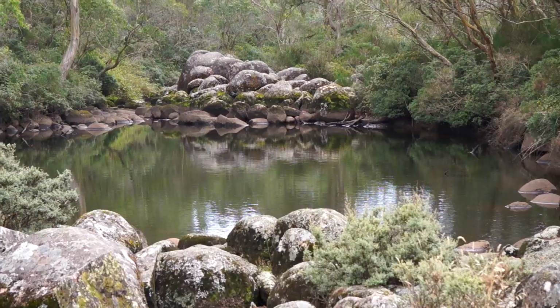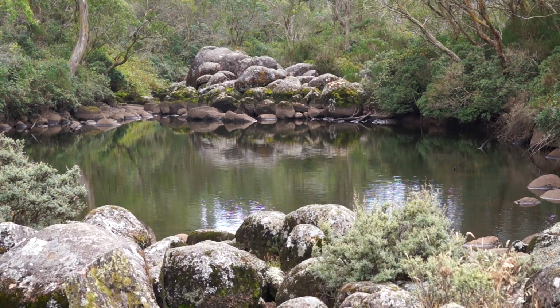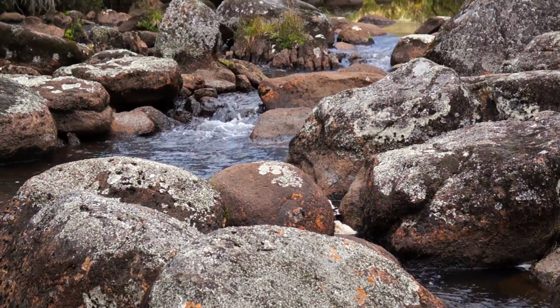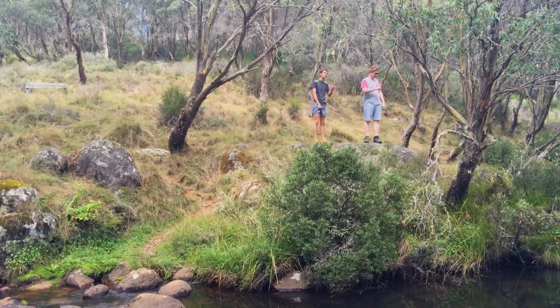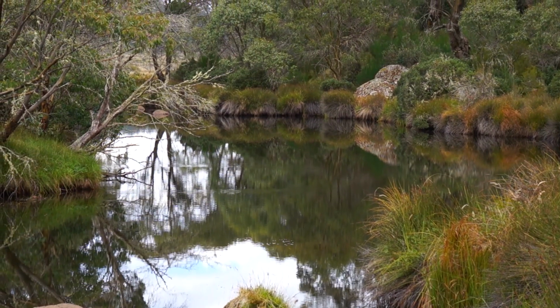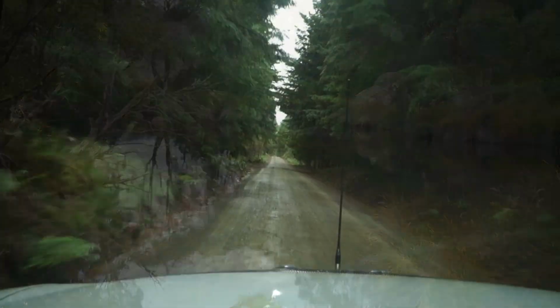Junction Pools gets its name from the many pools of water, but also from the junction of the Barrington River with one of the smaller creeks that flow into the river. The pools are easily accessible from the road, and there's also a small camping area that overlooks the river.